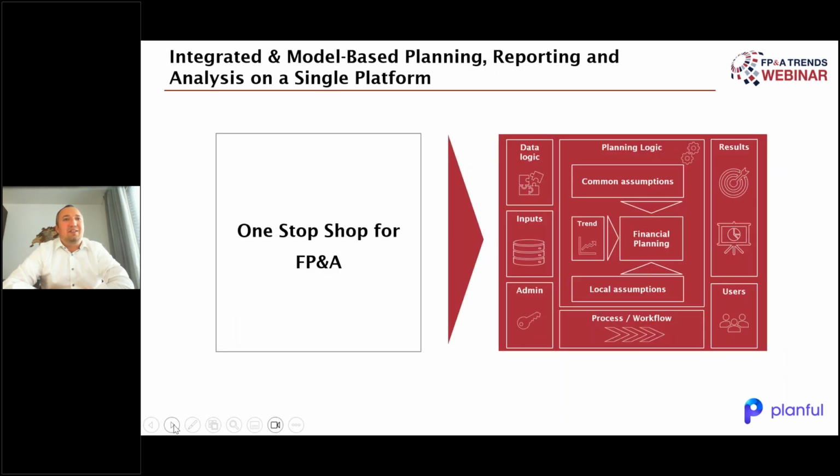On the next slide, we will see this one-stop shop for FP&A. We defined our requirements for this FP&A technology as a modern single point of access platform where the planner will find all it needs. Here we of course have the data logics. We have everything about integration with trends and predictive models built on the analytical layer.